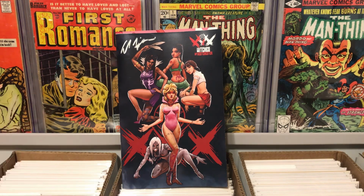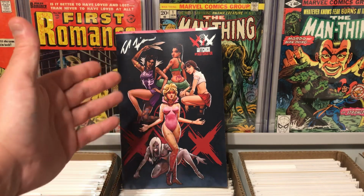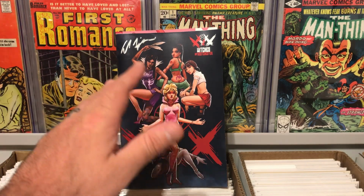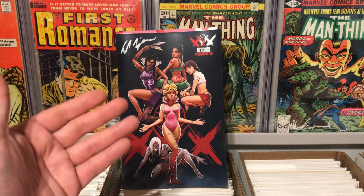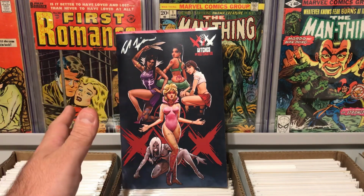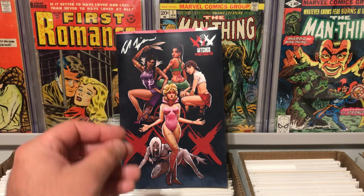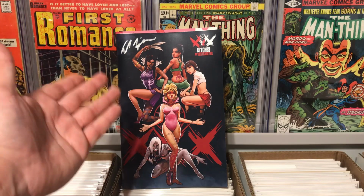I thought the cover on this one was pretty cool, and he said it's about different witches from different towns of Westchester. So it's kind of like Springfield in The Simpsons. It could be Springfield, Illinois. It could be Springfield, Massachusetts. You really don't know what state Springfield's in. That's the same thing with Westchester.